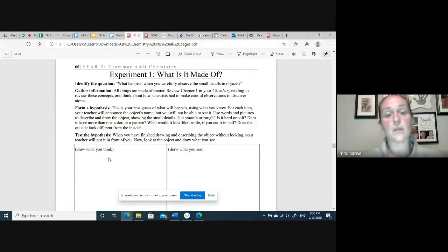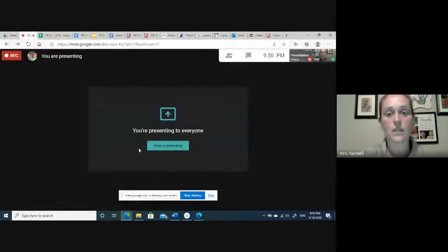Then that's where you're going to put in the second box that says draw what you see, and you're going to determine, was my hypothesis correct? The second box is basically testing that hypothesis. So I'm going to stop sharing my screen and go over the first item.